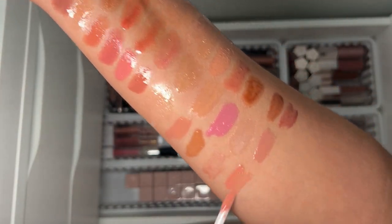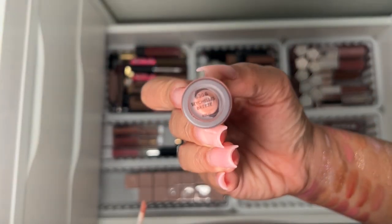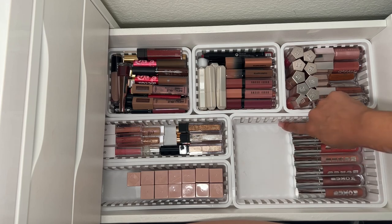But this is a real pretty one too. This is called Seychelles Breeze. Y'all can see that. So this one is a decent one as well. And why not? Let's do one of the pinks.